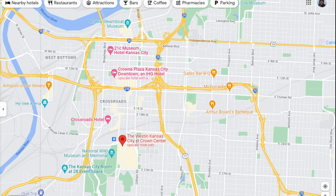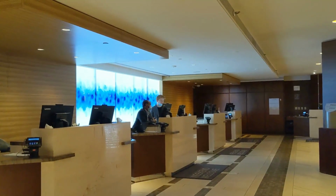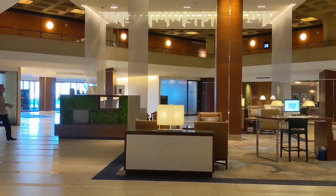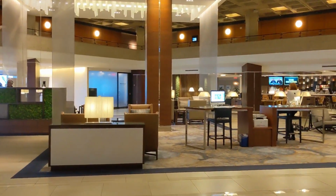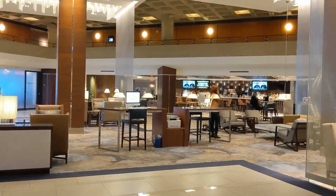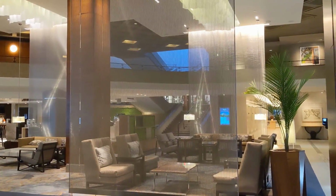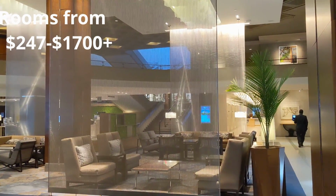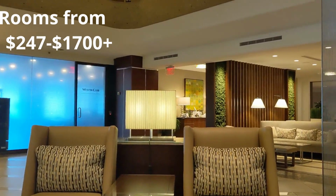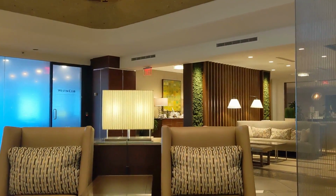This Westin is in the Crown Center area of Kansas City and is actually attached to the Crown Center shopping plaza. It is also near the National World War One Museum and right across the street from Union Station. You can find rooms for $247 and on up to suites that are over $1,700 per night.